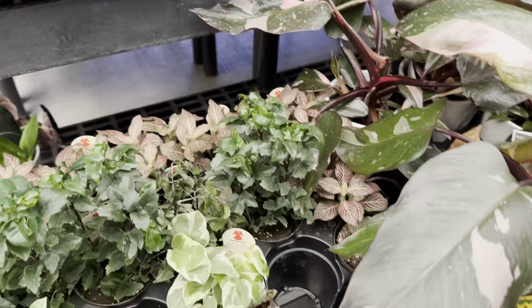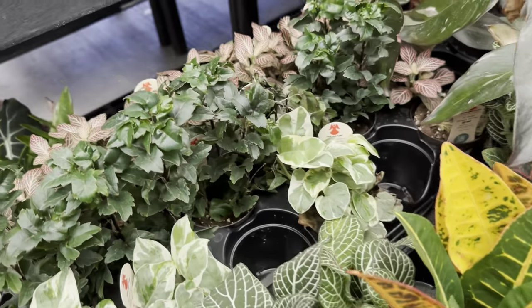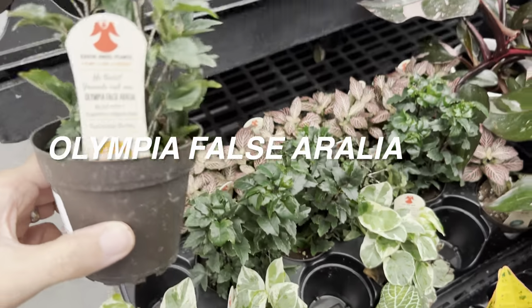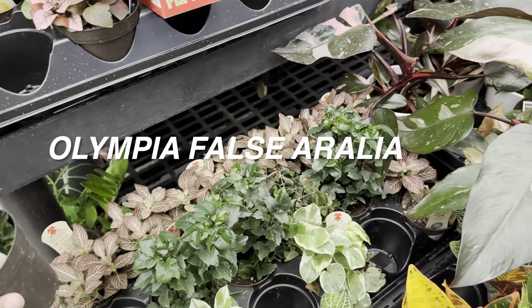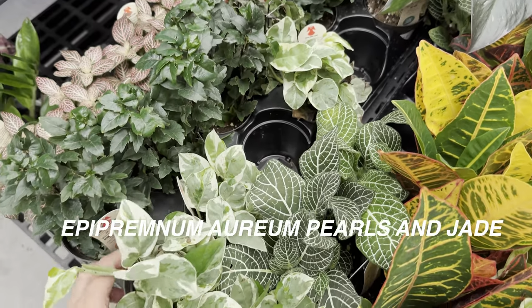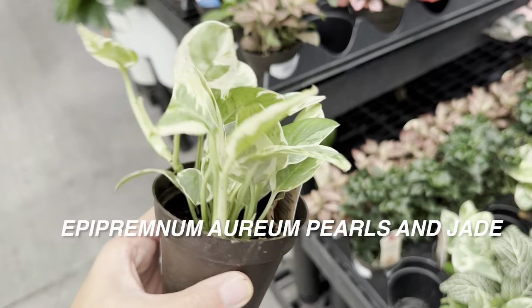So just if you're in the Dallas area, definitely check out some Walmarts and see if they have them on clearance. But this Walmart looks like it just got stocked, so it might take a while for them to clear out some of their plants. This one is an Olympia false Aurelia. I do have a variegated false Aurelia, Balfourifolia false Aurelia, that I rescued from a Lowe's, and it's actually pushing out new growth, so I'm super happy.